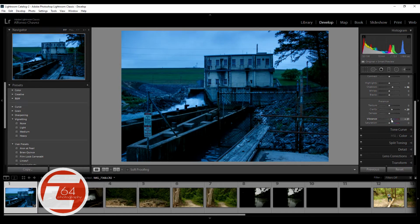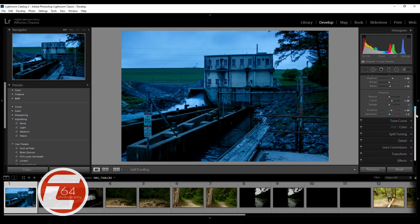And usually I like to do around 24. That's where I like to go. And I always bring my saturation up just a tad as well. So clarity, we bring it up a little bit. Yeah, I think that looks okay. We'll go ahead and bring up our black point by 10 here. And I kind of like the way that looks. It's actually got a little dark scene going here.